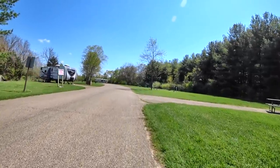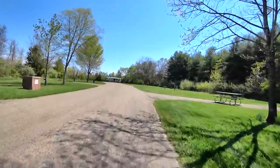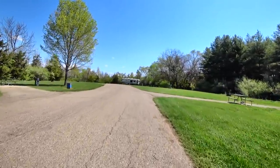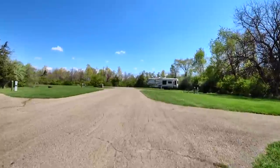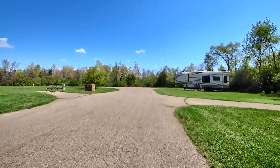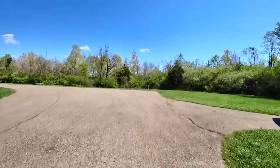So we'll trek right along here and show you the loops, because we got quite a few loops to go look at. Hopefully the wind's not too loud for you. We're using our wireless microphones so that we can give you guys a little bit better sound, I hope, but the wind, I'm sure, will come into play at some point. Again, look at some of these sites.